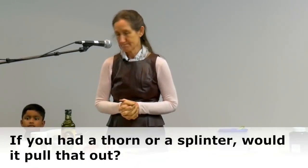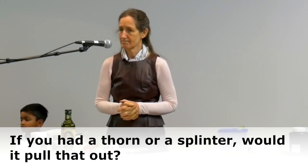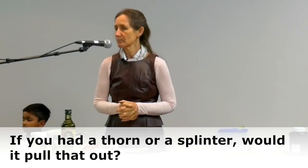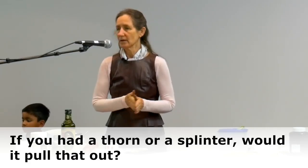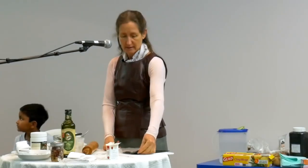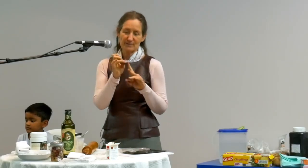But would it pull out, we're talking about stones, but if you had, say, a thorn or something, would it pull it out? No, it basically absorbs and neutralises poisons. If I have a splinter that I can't get out, I'll often put grated potato on it overnight because the tips of your fingers are so tender, to keep the inflammation down.